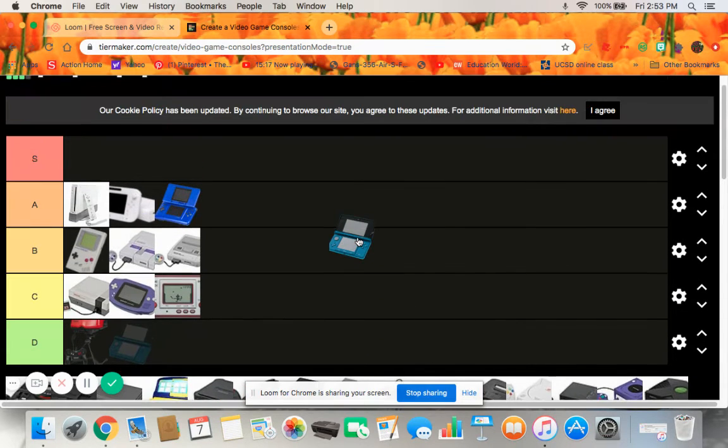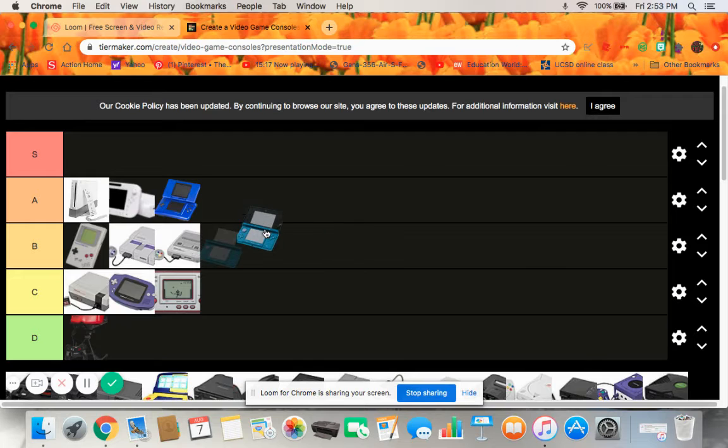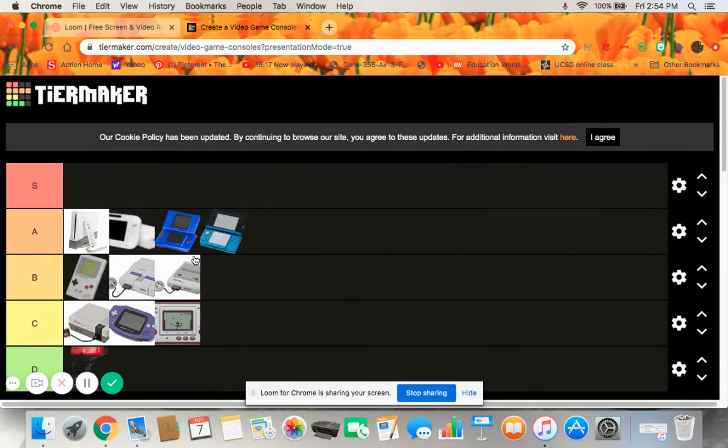Okay, the next console will be the 3DS. The 3DS, I know a lot of people say the 3D isn't the best. Some games it works better than others, but it is really good, and it's definitely, is it A tier? It's A tier. Okay, and we can do some switching around. We'll do a little switch around right now. Anything that I want to move?